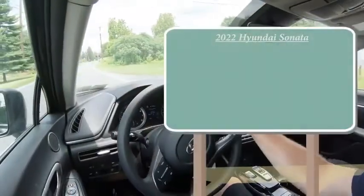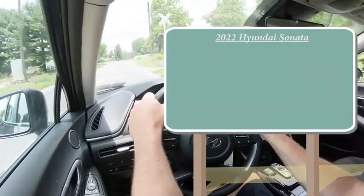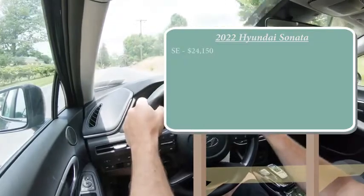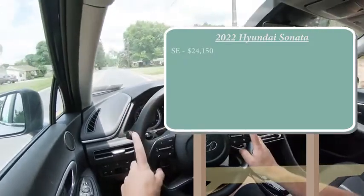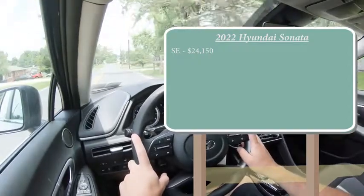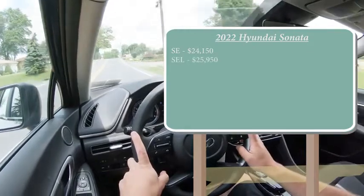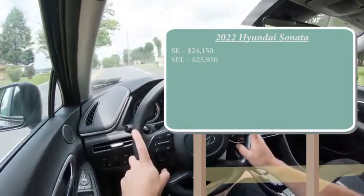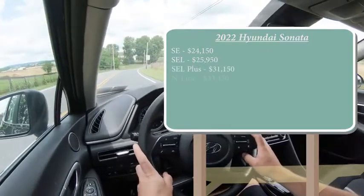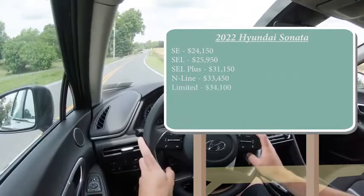And so as you can imagine, there are several different trim levels for the 2022 Sonata. First one being the SE, starting at $24,150, which by the way is a modest $250 bump from the 2021 model year. And that is the trim level that we have today as well, the SE trim. Then there is the SEL for $25,950, SEL Plus, which is the one I own, for $31,150, N-Line for $33,450, and lastly the Limited starting at $34,100.